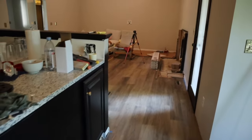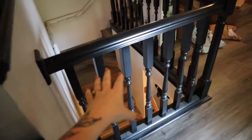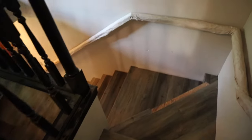Here is the living room with the new floors and my fiance sitting on our new couch, which is super comfortable. And the railing is now black. Our fireplace is still under construction. So like I said, we're not done yet, but we're getting there. Stairs are almost done. There's not really anything new downstairs except my studio, so let me show you that.